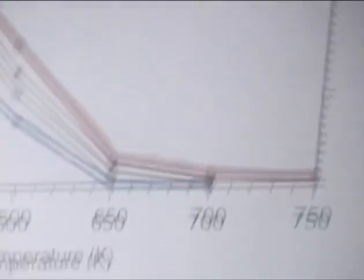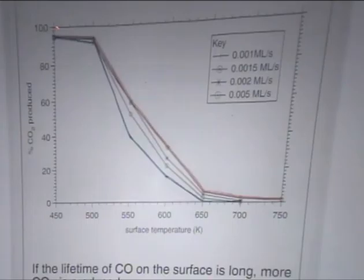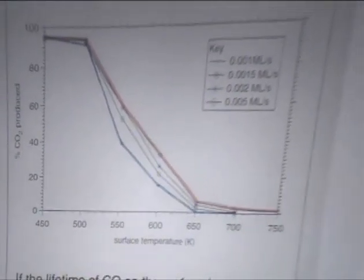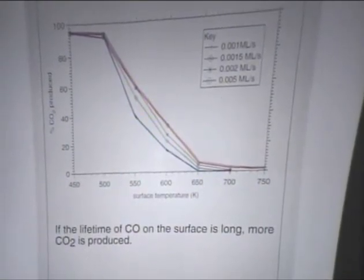So as we raise the temperature, we see that the percentage of CO2 produced goes down, so that the percentage produced at 450 Kelvin is close to 100% CO2. And then as we raise the temperature to about 650, 700 Kelvin, you see that the product has switched to carbon monoxide. Now, in the Langmuir-Hinshelwood approach, this is because of the lifetime of the CO on the surface getting shorter and shorter, so the time scale it has to pick up oxygen atoms gets shorter and shorter. So that looks very clear.